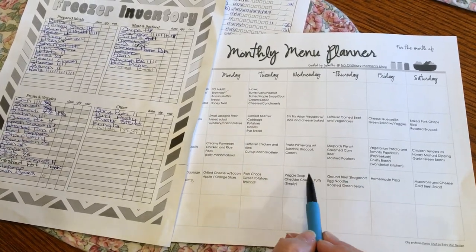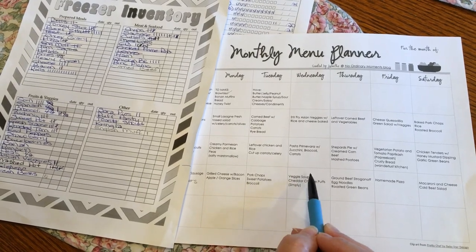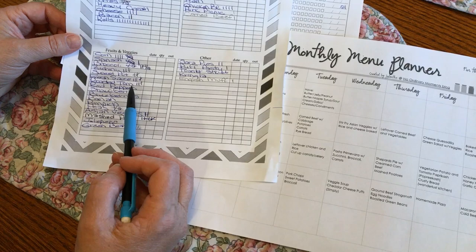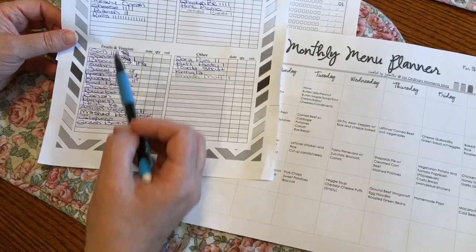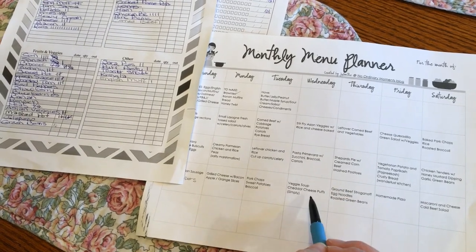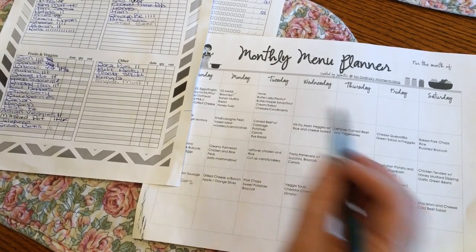Then I am going to make some vegetable soup, because I have zucchini, I have peppers, I have tomatoes, I have a whole bunch of stuff in the freezer. So I'm going to make a veggie soup, and I'm sure I still have carrots and celery left, whatever day.